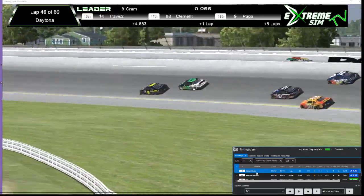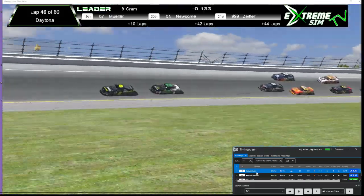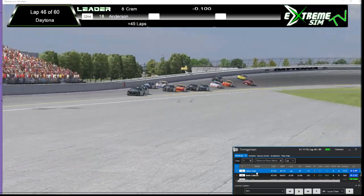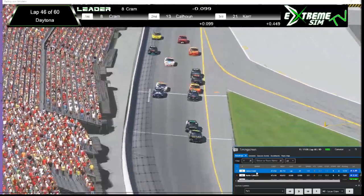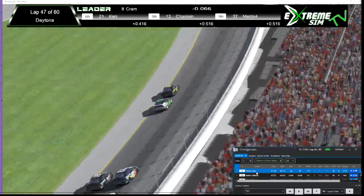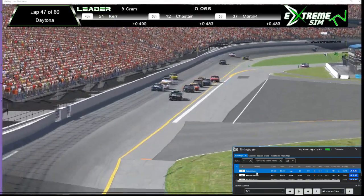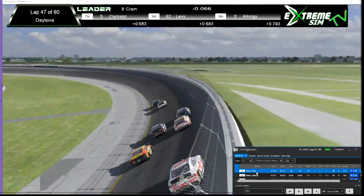Now the 21 let a gap build between them and the 13. He's got the 37 of William Martin right there with 1. Now what that's going to do is allow him to get a push, and they will also compensate to get the pull from the front, so maybe he can get a big run. It's going to be very tight here as we're closing in on the end of this one.